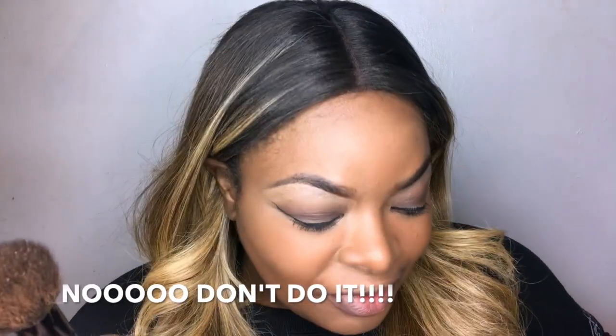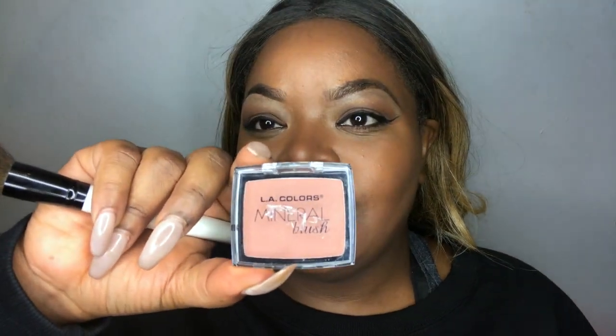Right, so I was going to try and attempt to do the contour using, as you know, the foundation. I'm not even going to attempt it after the disaster of the concealer. So I'm literally just going to go in and use my Fenty Beauty contour and do my contour that way, as I normally do. So this is the LA Colors Mineral Blush in Toffee.